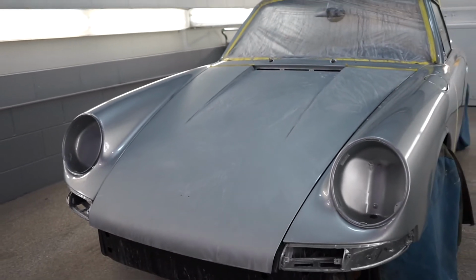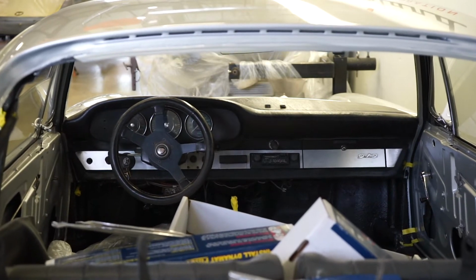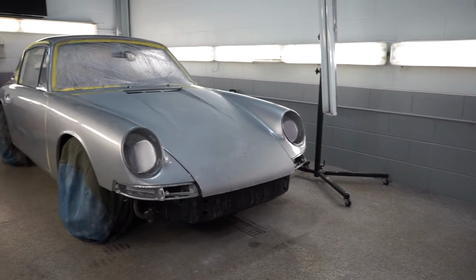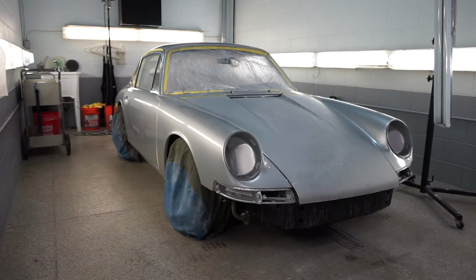Hello from Colorado. We're starting things off this time with our 1966 Porsche 912 electric conversion. That's right, this Porsche 912 will be receiving an electric motor and battery setup to make it an electric classic conversion. Stay tuned as we keep moving on this exciting project.